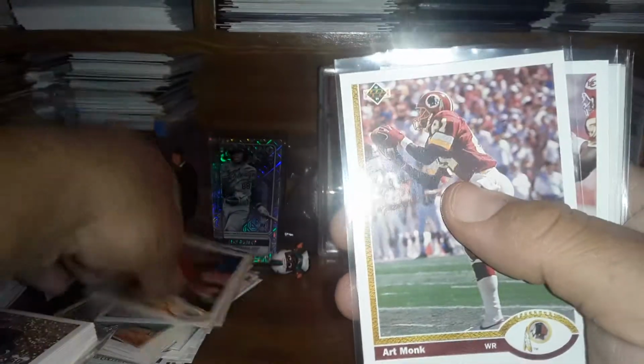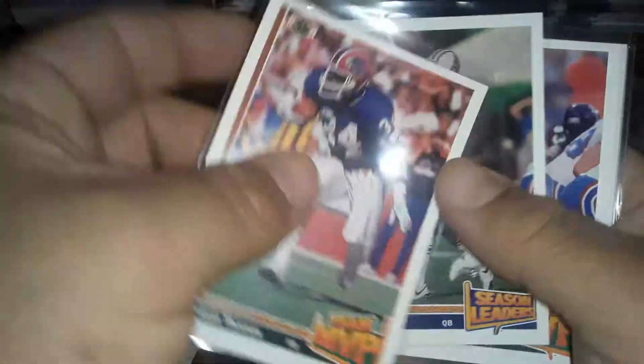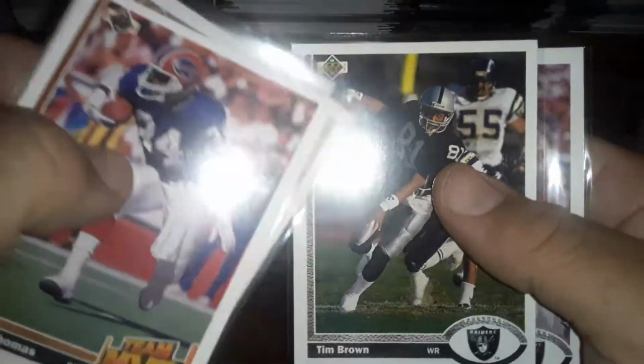Art Monk. Anthony Carter. Team MVP. Thurman Thomas, team MVP. Season leaders of Warren Moon. Team MVP, Warren Moon. Marcus Allen. Tim Brown, the guy that kept me a Raider fan. And Marcus Allen.